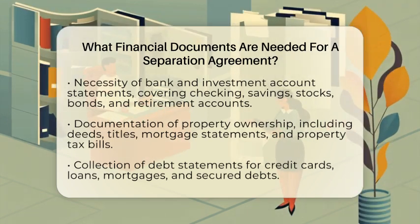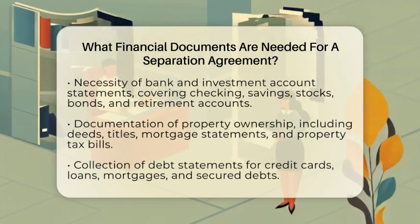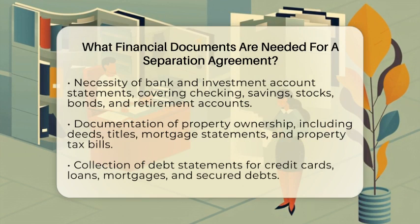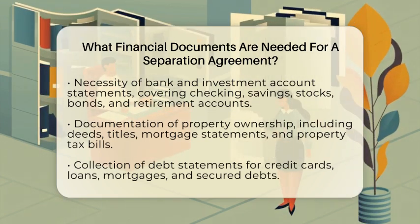Also, if there are other assets like savings bonds or real estate investment trusts, documents showing their value are important. Property and real estate documents are also required. This includes deeds or titles for any property owned, whether jointly or individually.